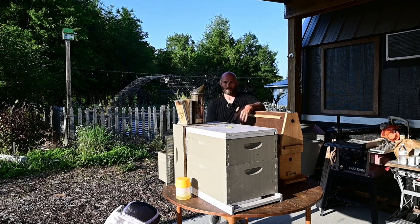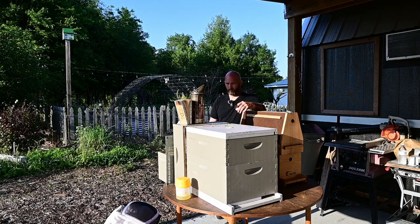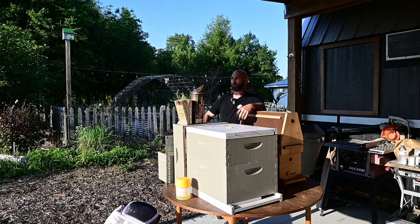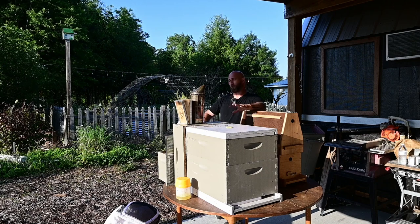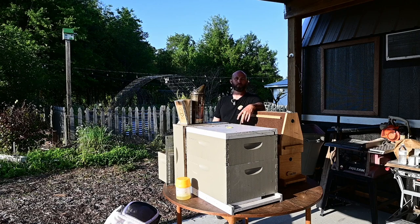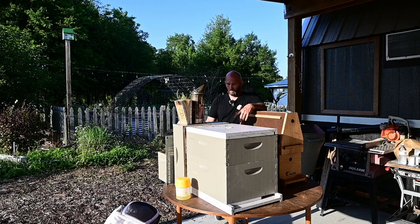Before we even get onto the actual beekeeping content, know that it's a really, really deep rabbit hole. If you want to get into it, just be prepared to spend a lot of time learning all kinds of stuff: how to maintain your equipment, learning about bacteria and fungi that affect them, and we'll get into all of that.